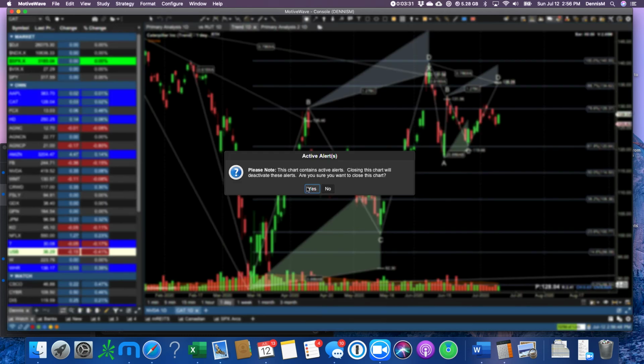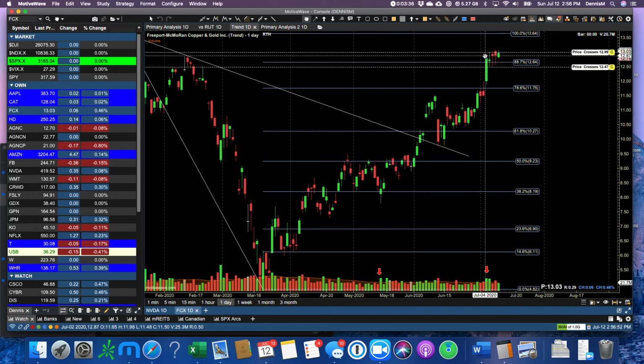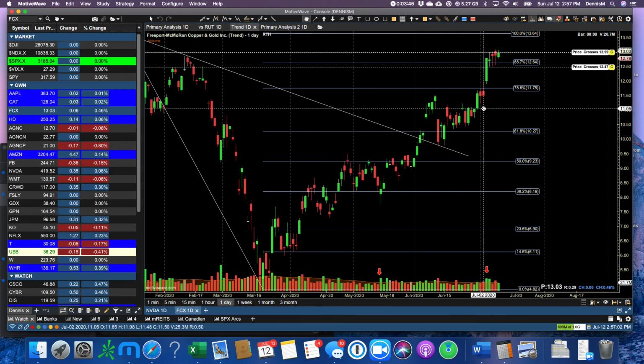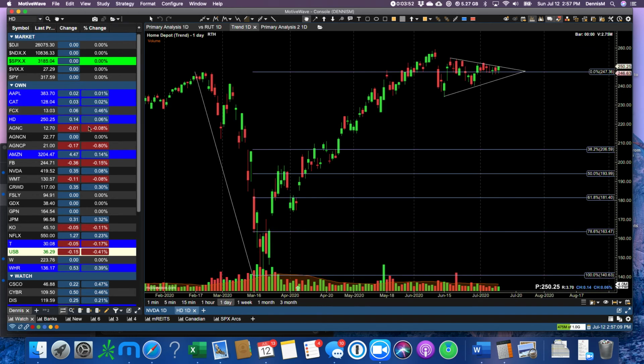FDX finally finished above 13, but it's still not ready to buy. We need to have a breakout over this and then a little bit of a test come back, and then that would be the time to buy. So I'm keeping my eye on FDX, but you know, buying anything right now at the beginning of earnings season, maybe not such a good idea.